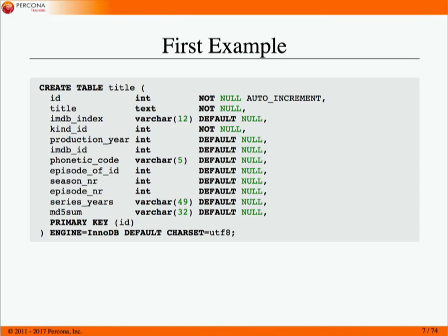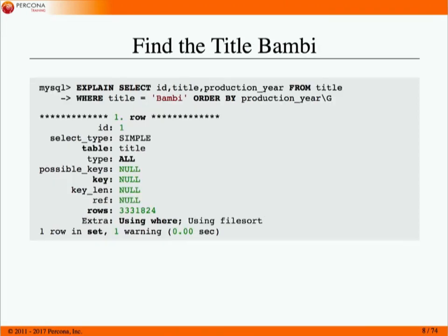So how do we access some data? I want to select ID, title, and production year from the title table where title equals Bambi, order by production year. That's my query in my application. MySQL, how are you going to execute this? All I do is put the keyword explain in front of that query, and MySQL says, I'm going to do this, right? Well, what does this mean?